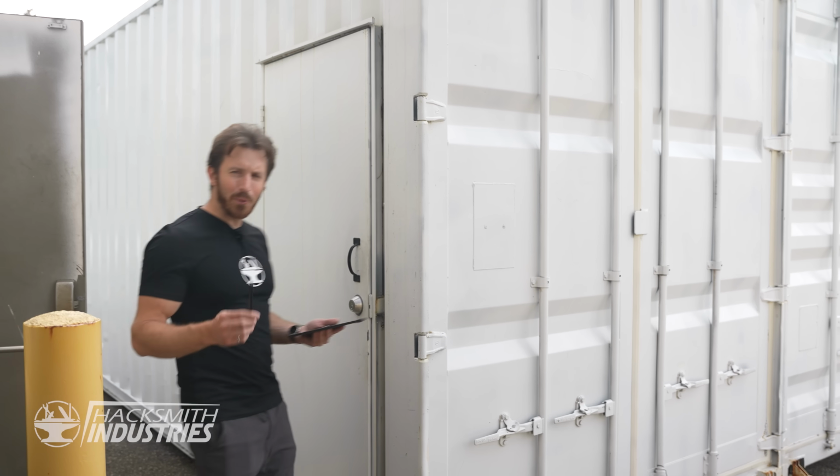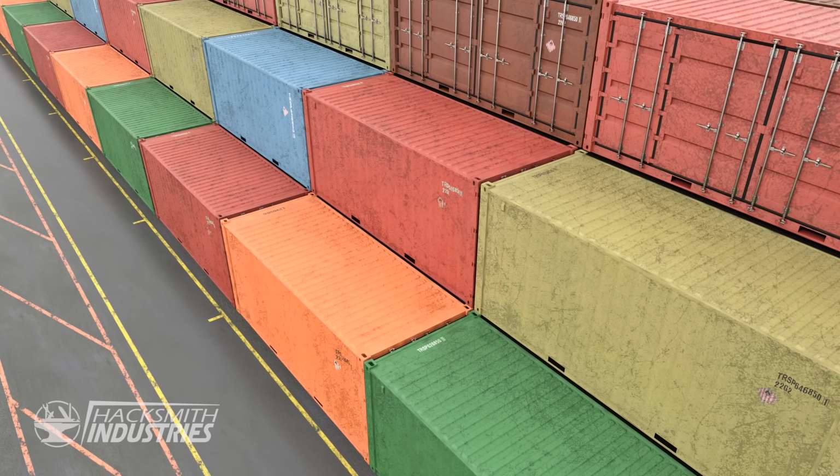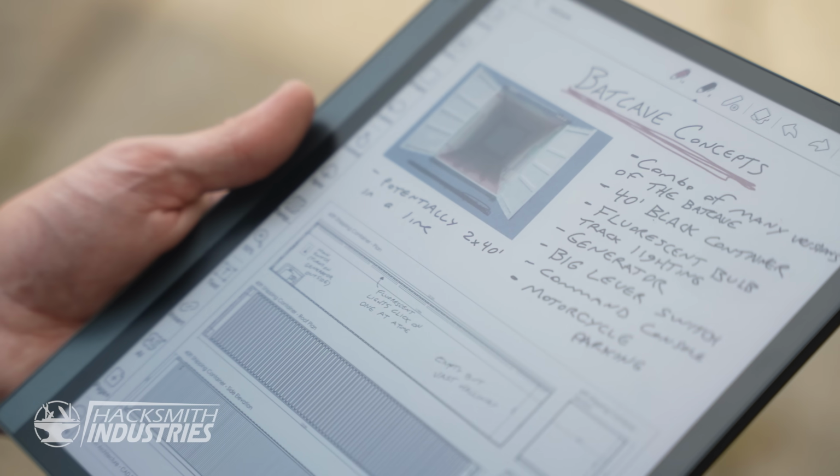So the question is, how are we gonna build the space? What about shipping containers? They're big, relatively cheap, and you can link them together. I think they'd be perfect for throwing together a cave.